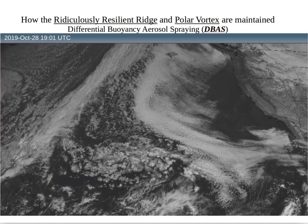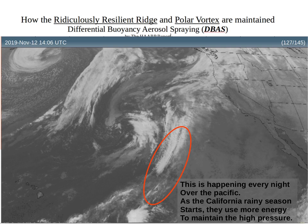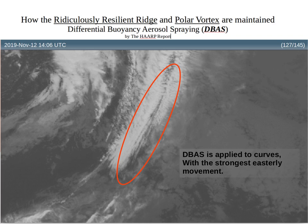So we've already seen a bunch of these videos, and this is the ideal position that they try to maintain with the ridiculously resilient ridge and the driver of artificial polar vortex, the extreme cold. So this is happening every night over the Pacific. It's only visible in infrared, and as the California rainy season starts, it takes more energy, more effort, more intervention to keep these low pressures from reaching California.